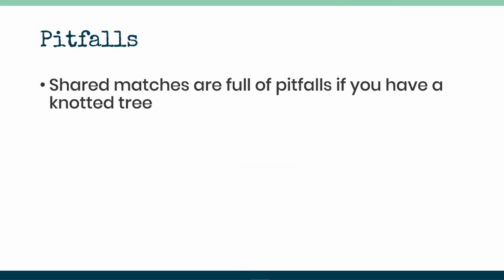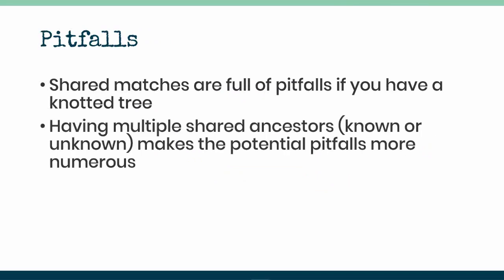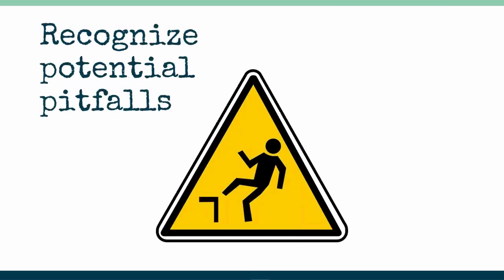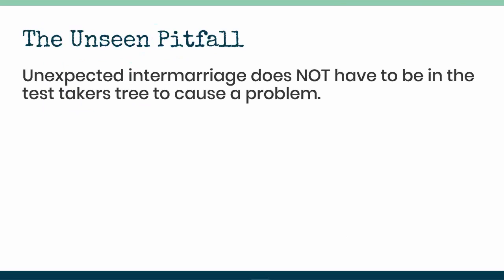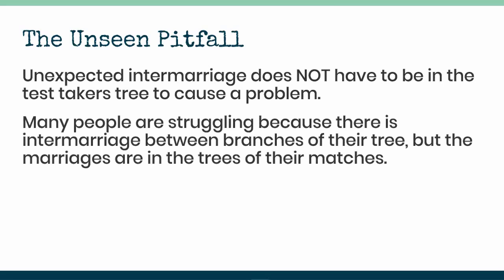Shared matches are full of pitfalls if you have a knotted tree. And having multiple shared ancestors, whether they're known or not, makes you have more types of pitfalls, and potentially more pitfalls as well. So you want to recognize these potential pitfalls and look out for them. There's also an unseen issue, which is that unexpected intermarriage does not have to be in the test taker's tree to cause a problem. So that means you don't have to see it in your tree to see that there's a problem. Many people are having problems with this because it's intermarriages in the trees of their matches where the confusion is coming from. And if you're on that end of the spectrum closer to normal distinct branches, this is even more likely to be in the matches rather than in your tree, which is more distinct.